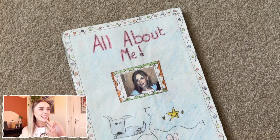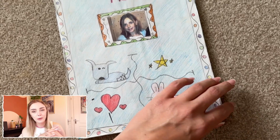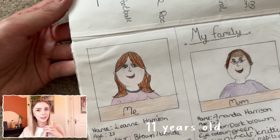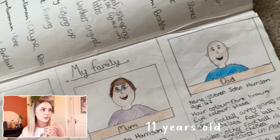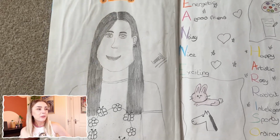This one here is another booklet, similar but for secondary school. So here I was 11 years old and I had to draw myself and my parents and then write little bits about them. And then they also got us to do a self-portrait, which actually for an 11-year-old, not bad at all.